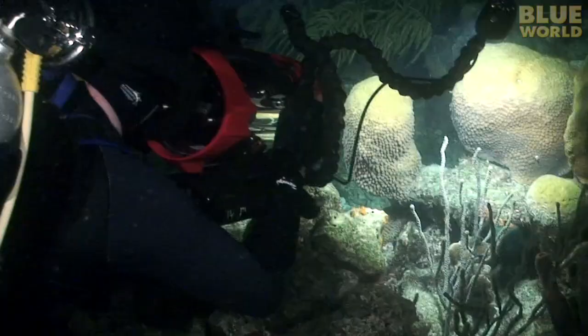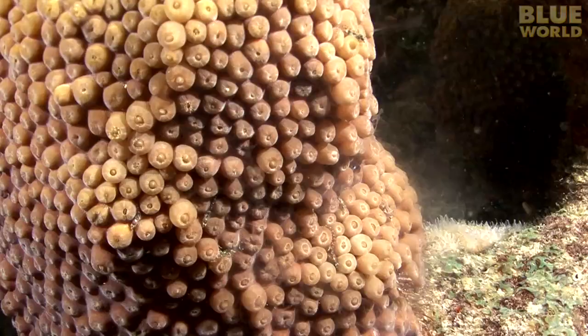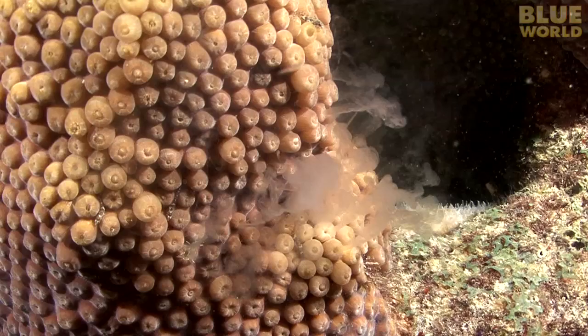Not all corals are hermaphroditic, though. Some are gonochoric, meaning they have separate male and female colonies. The male colonies are easy to spot. When they release their sperm, it looks like they're smoldering.